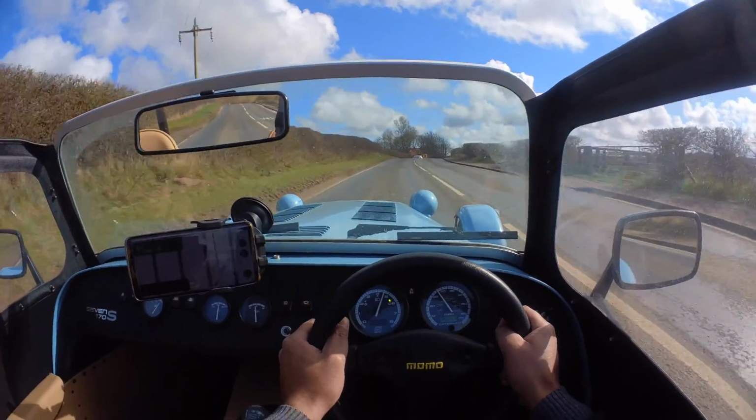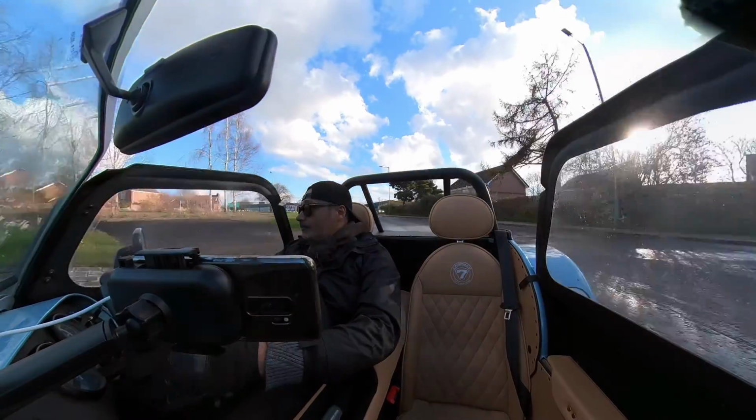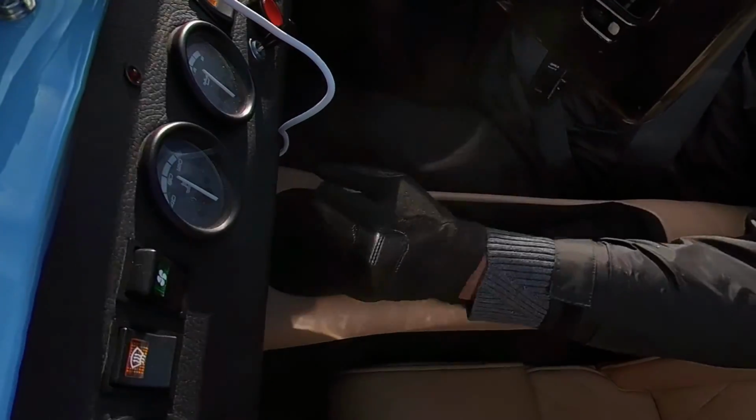However, for most of this journey, we're actually going to be doing 70 miles an hour on the motorways. And with its relatively stiff suspension, very snug seats, and very little protection from the elements, it's not exactly your GT tourer. But can you use it as one? Well, stick with me and let's find out.